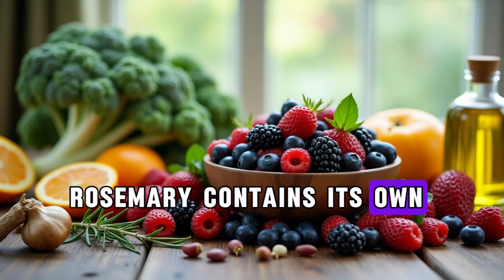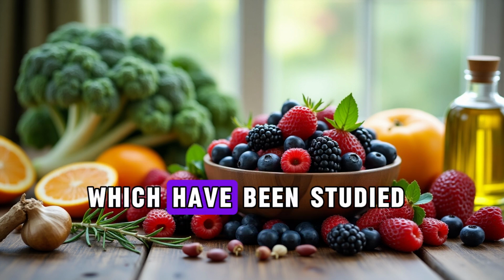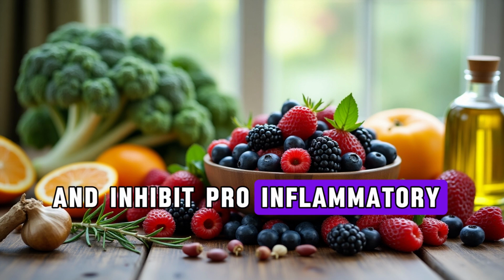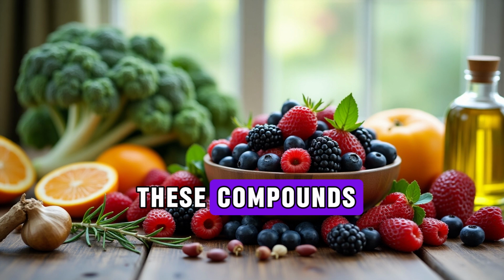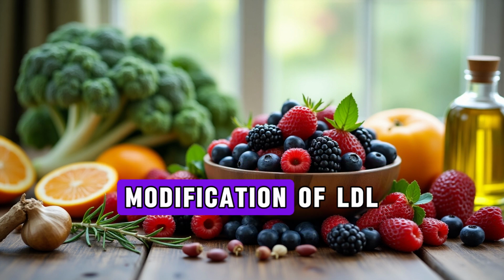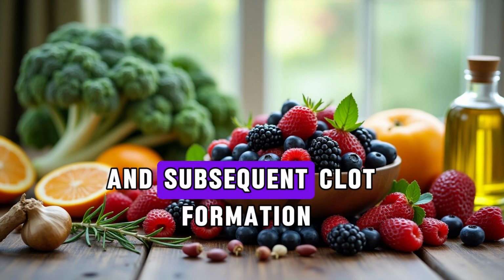Rosemary contains its own set of bioactive agents, including carnosic acid and carnosol, which have been studied for their ability to reduce lipid peroxidation and inhibit pro-inflammatory transcription factors. These compounds contribute to the stabilization of atherosclerotic plaques by preventing oxidative modification of LDL cholesterol, thereby reducing the risk of plaque rupture and subsequent clot formation.